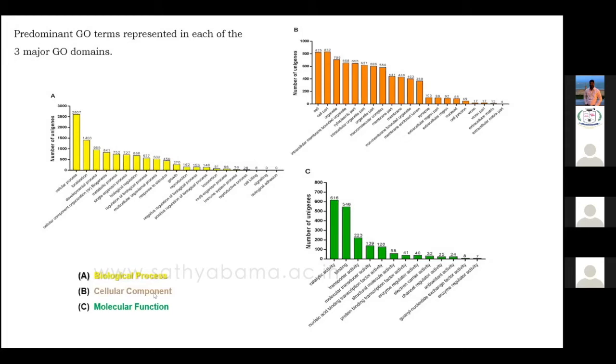So coming to the cellular component, here cell is the most predominant. Almost 825 unigenes were annotated. The least one is extracellular matrix part. Almost 4 unigenes were annotated in this part. So coming to molecular function, here catalytic activity is the most dominant category. Almost 616 unigenes were involved. The least one is enzyme regulator activity. Here 7 unigenes were involved.